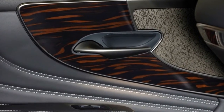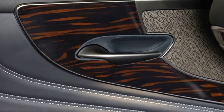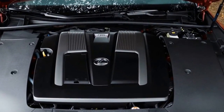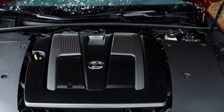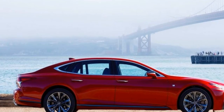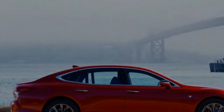eco/normal/comfort/sport/sport plus modes that change a wide variety of settings, including the powertrain, suspension and steering setups, and the air conditioning system. It will even juice up the rather lovely engine sound that is, for better or worse, enhanced through the stereo.